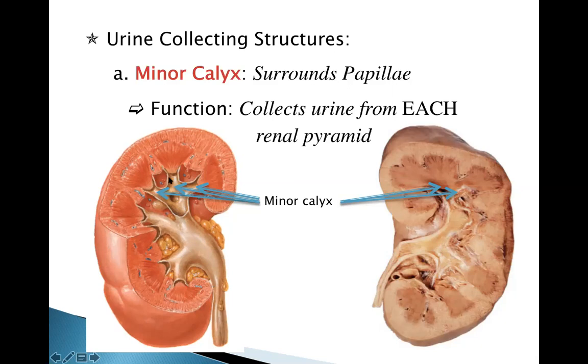This is what we refer to as the calyx structure. A calyx is a twist. And so as we approach each of the pyramids, we're going to have what's called a minor calyx associated with the papilla. So it's going to be like this little cup here around each of the papilla. That's referred to as the minor calyx. And then the minor calyxes are going to collect urine and drain it into what we call a major calyx. So this is a major calyx here, and then into the renal pelvis. So a minor calyx is associated with each papilla from a single pyramid. They're going to collect urine from each pyramid and then direct it to the major calyx.